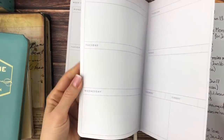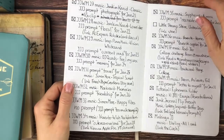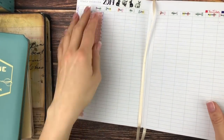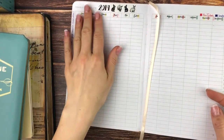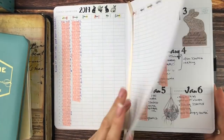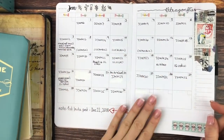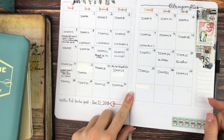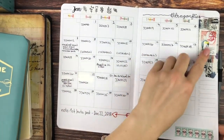And so in the back here is where I keep an overview of my videos that I'm posting, so that helps me. And then in the very front we have the whole year overview, and then it starts with, so this is my January, and I just put in which videos I post when, so that I have the overview, and that really helps me a lot. And I just decorate it minimally.